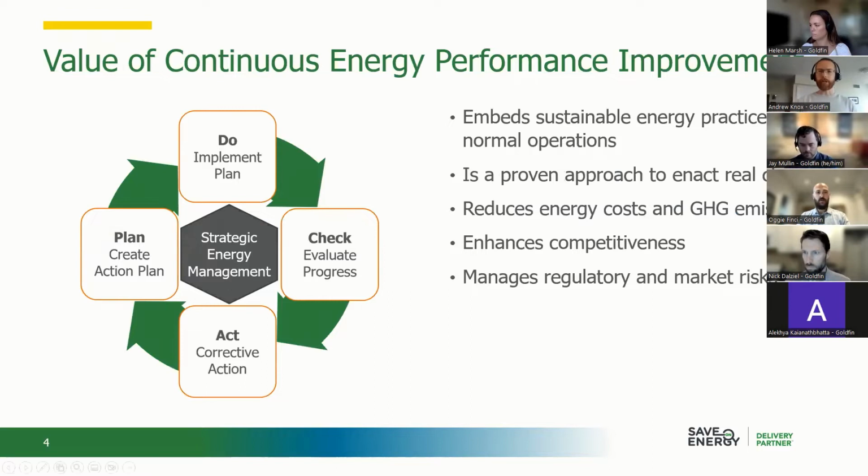So the strategies that I mentioned there are going to be largely drawn from strategic energy management. Strategic energy management is an application of the plan, do, check, act cycle, which is a proven system for continuous improvement as well as reducing barriers. It can help you to put sustainable energy practices into your normal operations. As I say, it's proven, and I'll show some statistics later on how it has been proven to enact change.